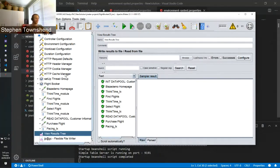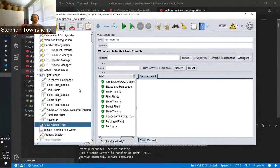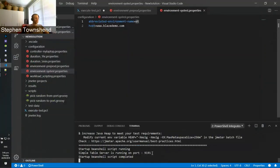So the Simple Table Server is a plugin for JMeter, which gives you all of that ability to add consumable data, random access, add and remove records on the fly. It's pretty good, right? So when I started JMeter, because I've configured the Simple Table Server, it actually kicked off this thing called the Simple Table Server on port 9191.